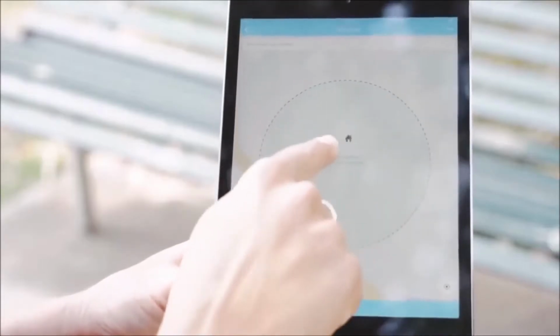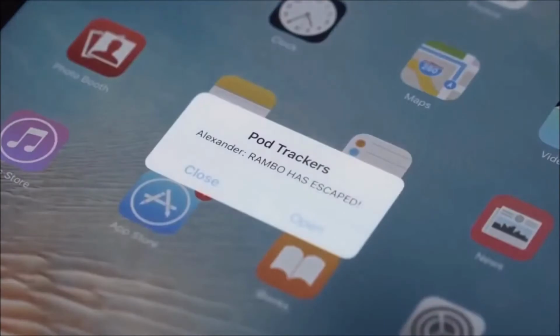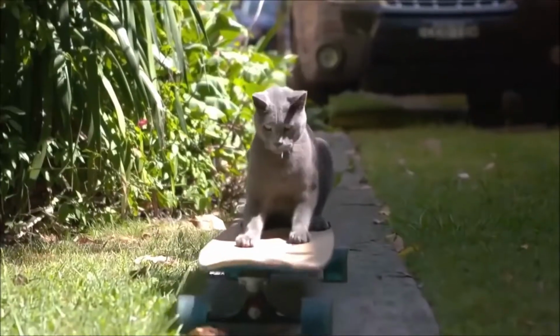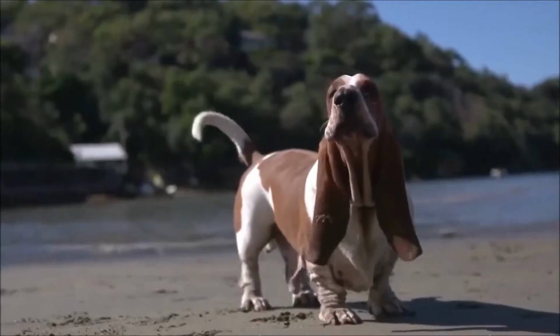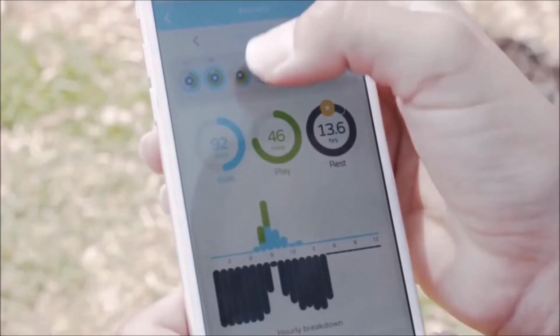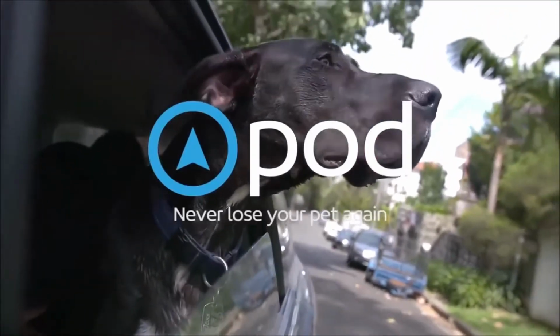There's also a safe zone feature, so when your furry friend escapes, you get an alert on your phone. Have you ever wondered what your pet gets up to when you're not around? Well, now you can follow their adventures to see exactly where they've been. You can even monitor their activity levels to make sure they're getting enough exercise. Never lose your pet again with Pod.